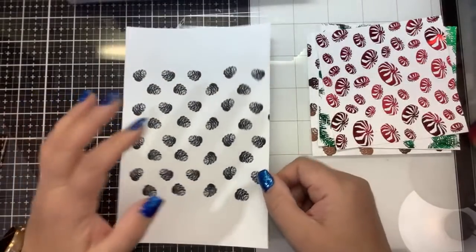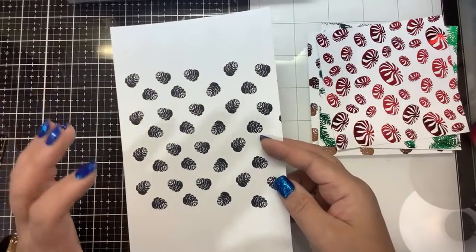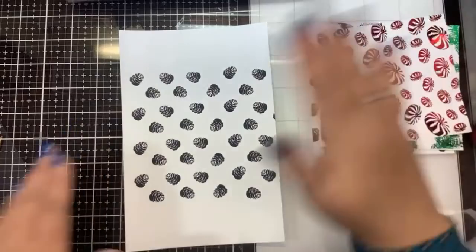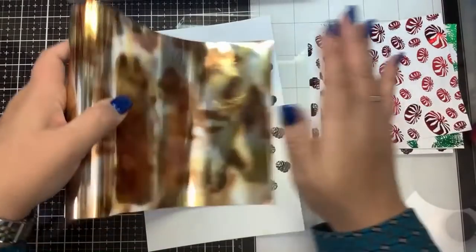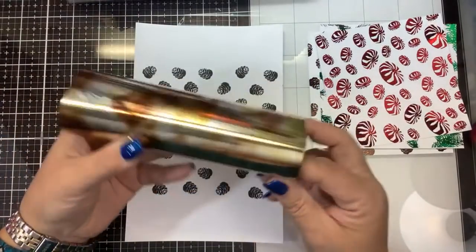Okay. How toner or mink foiling works is when you put this through either your super hot laminator or your mink machine, this black part will melt from heat. And then when you lay your foil on top of it, the foil will stick to it, and when you release your foil, whatever is black will now be covered in foil, okay? Now, here's the tricky part.